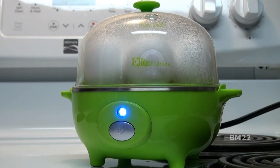Now, if you're using these eggs for a meal or something else, you could be doing whatever preparations you need to do for the other part of the meal as these eggs are cooking. Like I said, you don't have to sit here and babysit it.